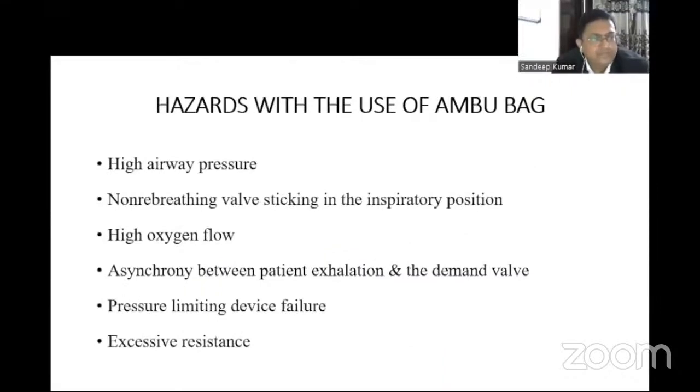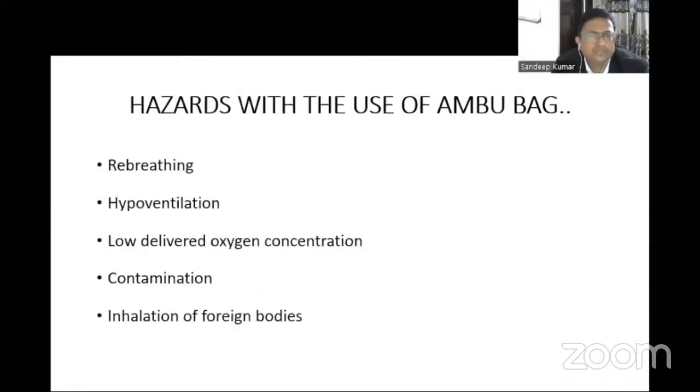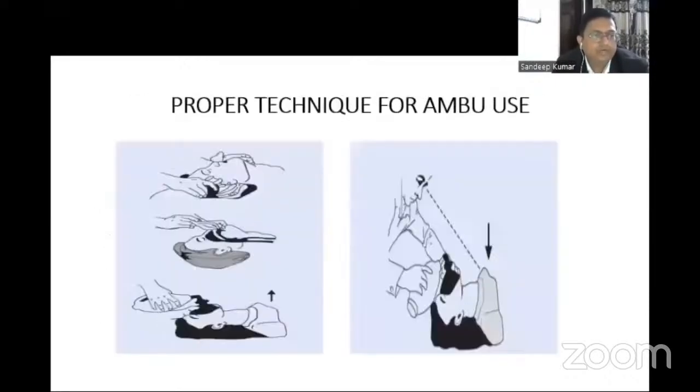Hazards are also associated with AMBU bag use: high airway pressure, non-rebreathing valve sticking in the inspiratory position, high oxygen flow, asynchrony between patient exhalation and demand valve, pressure limiting device failure, excessive resistance. Other hazards are rebreathing, hypoventilation, low delivered oxygen concentration, contamination, and inhalation of foreign bodies.